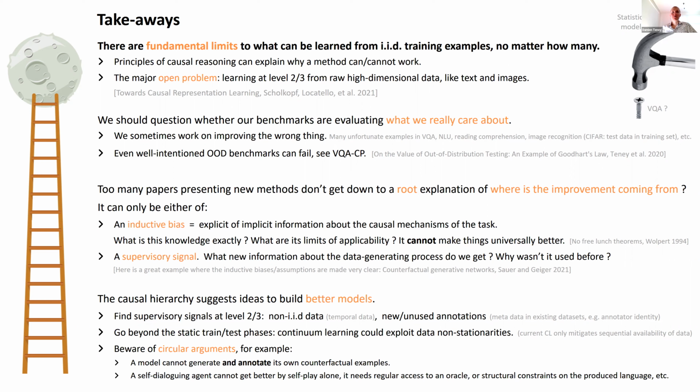We could also go beyond the static training and testing phase that we use now. Continual learning is a paradigm that could get better in the sense that it could use those non-stationarities. Currently, continual learning is mostly about limiting or mitigating the sequential availability of data. But if we had methods that could actually do better with non-IID data, then continual learning could actually get better than standard learning.